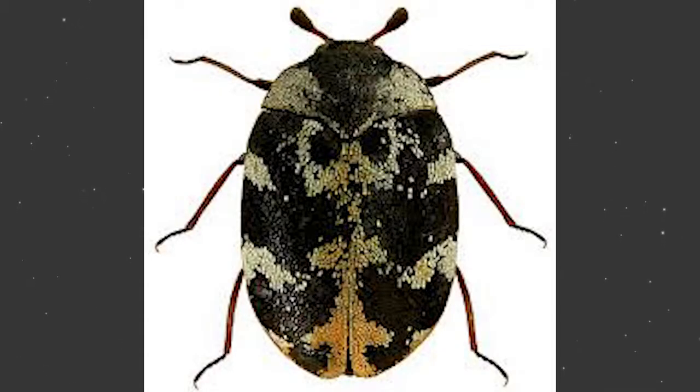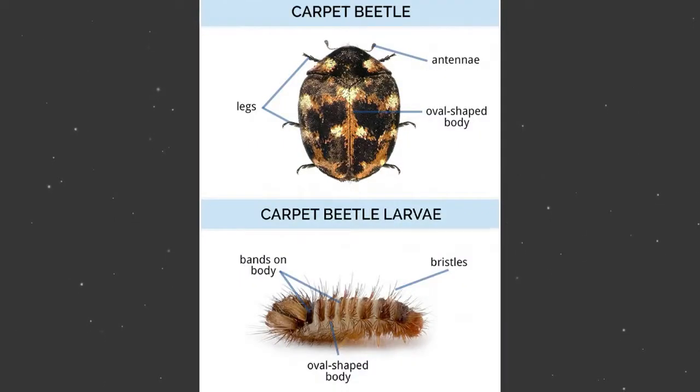Moths aren't the only pest to fabrics. Here is a common carpet beetle. Here you can see not only the adult beetle, but the larva. They will live in your carpets unless you vacuum regularly. That usually gets rid of them.